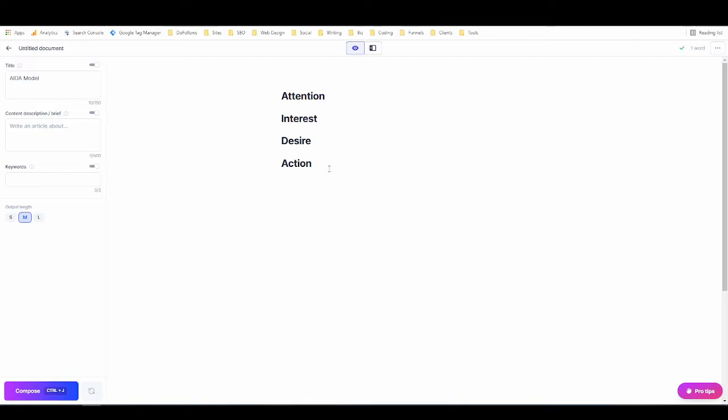One of the reasons that I think AIDA is so popular is that it's very effective and it's very easy to understand. Most copywriting formulas are very effective, but some of them are a little bit more nuanced, you might say. Whereas AIDA is very straightforward and it works in most situations. It works well for ads, sales page copy, landing page copy, emails, basically any kind of copywriting.